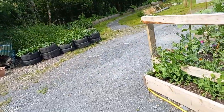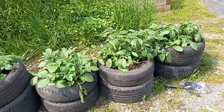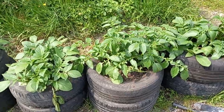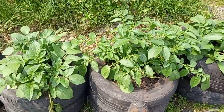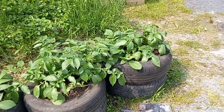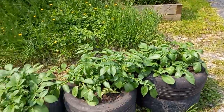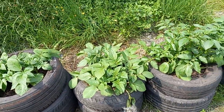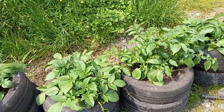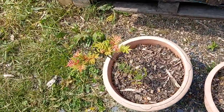And using tyres for potatoes. We started off with one tyre. We had 2 tyres on top of each other, but because they've grown higher, he filled then the second tyre. So he's built it up. So there should be a load of potatoes in there. So here's a use for your old tyres. And you only have to lift the top one off, and you can get at the potatoes a lot easier, and you get more of a crop apparently. 2 of my Solbaria cuttings, they're still alive.